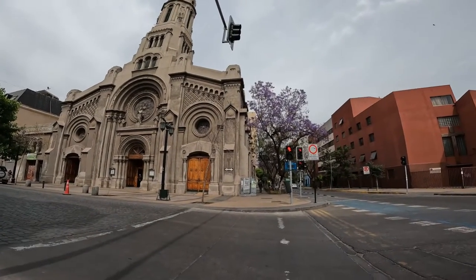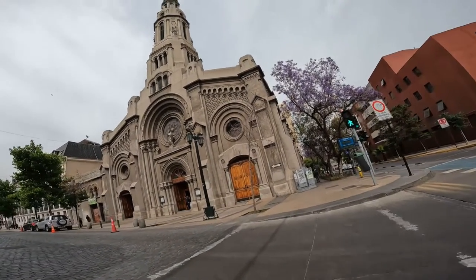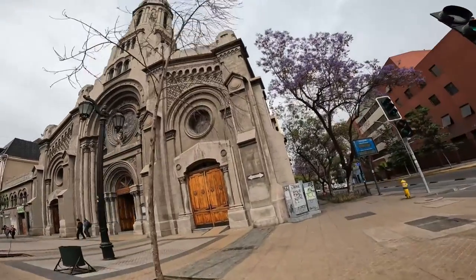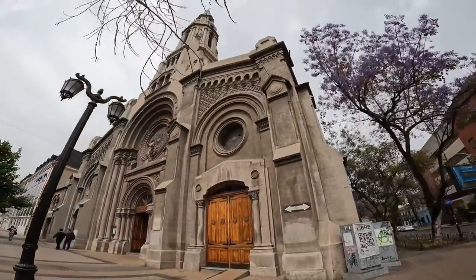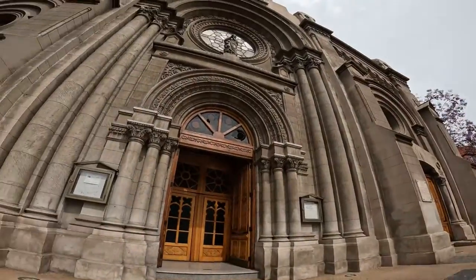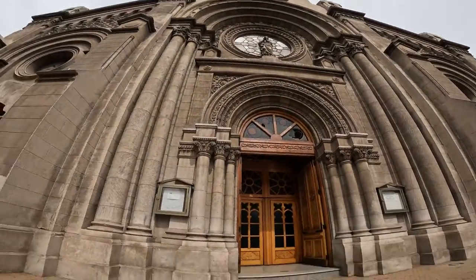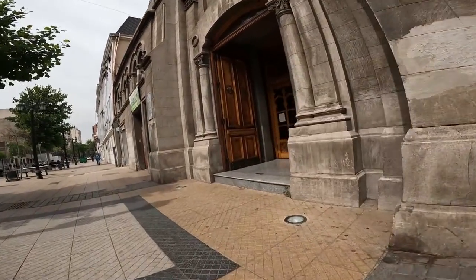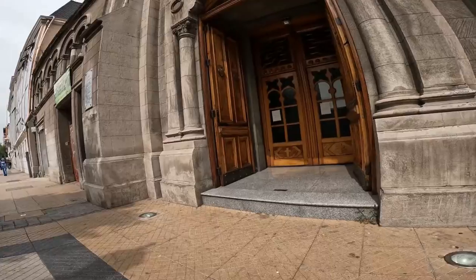Today I want to tell you about a church in Santiago, Chile. This one is a very beautiful Catholic church named Parroquia de San Lazaro. It's located near the metro station Toesca in the Santiago center. It was built around 1570 and it's a very beautiful church. If you love architecture, you definitely should go visit it.